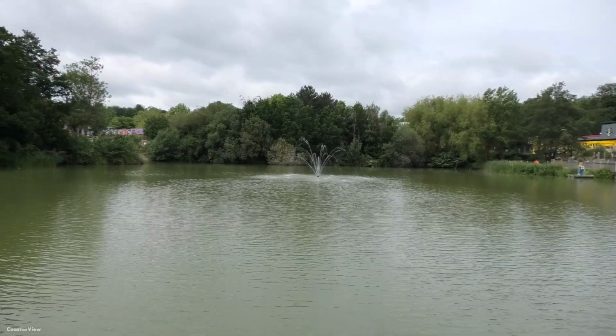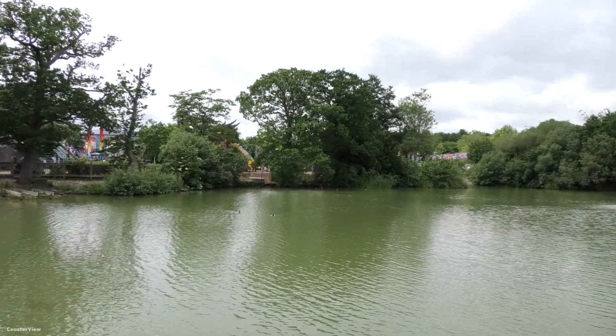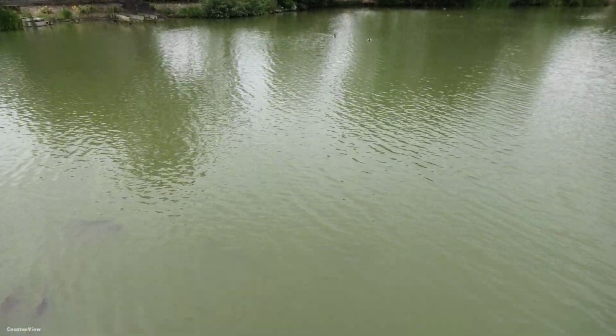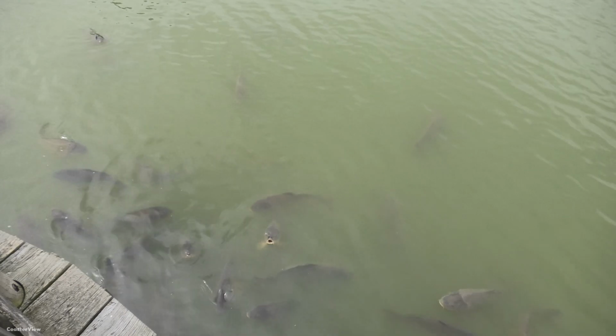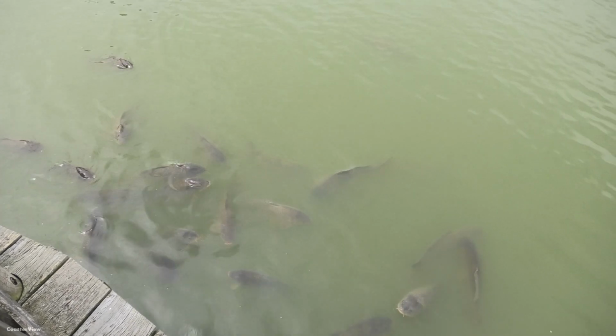But overall, pretty busy here as expected, but the weather's nice so we can't moan too much, and as you can see, the carp down here are all hungry. Nice to see the fish. So I think we're going to make our way around the resort now and go over to that end of the park.